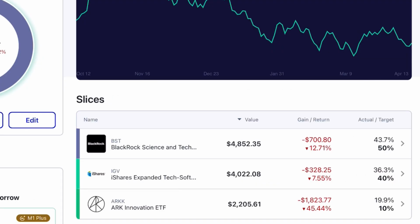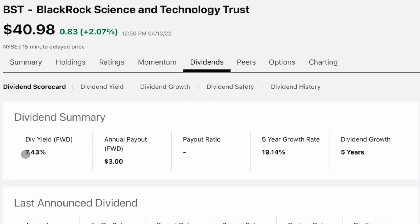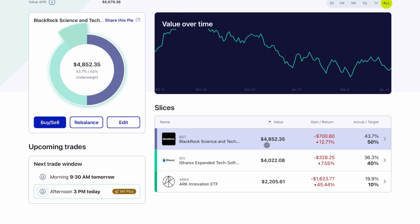And then my other big loser, of course, is BST. And this is very similar to the ARK Fund. It has a lot of science, technology, and innovative companies within it. In fact, the way I see it, the major difference between BST and the ARK Fund is that BST has a super high monthly dividend yield. So as you wait for the price appreciation to come back on your side, you get to enjoy a high level of monthly income. And with my greater approach of focusing on cash flow, that really fits into my strategy.